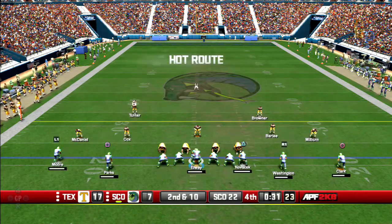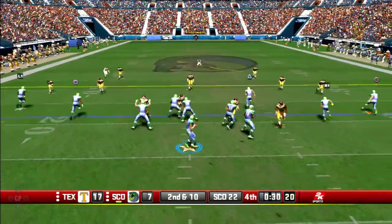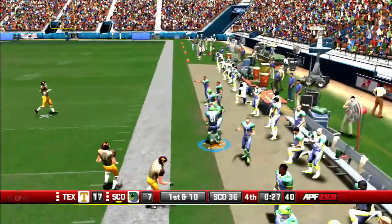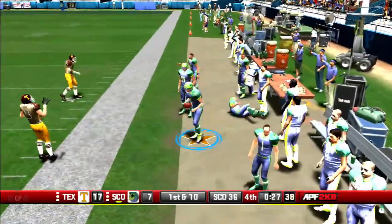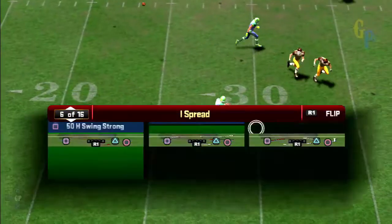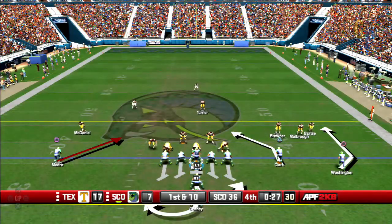Second down and four wideouts in the game. Clark makes the catch on the right sideline and gets the first. Mike Clark was smart on this play, running out of bounds to stop the clock. First down, the clock is stopped at 27.